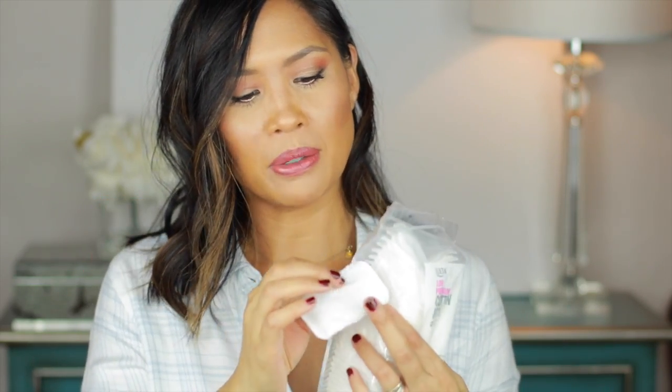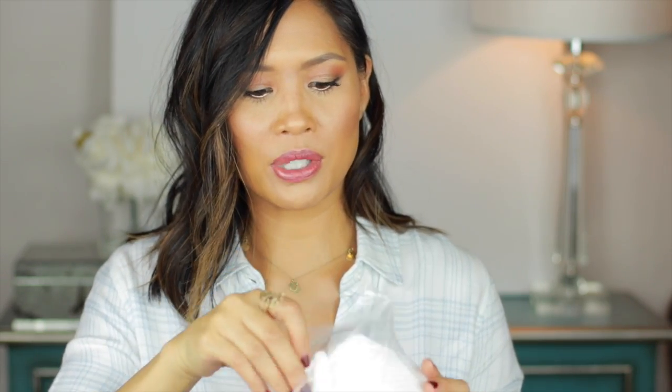It's also really good to clean that Curator because it has a little bit of some depth to it, so it'll get in those grooves and really clean it out. So I like it for that, but not for my face.